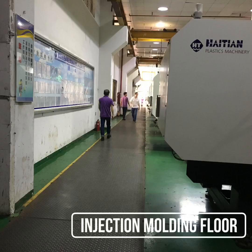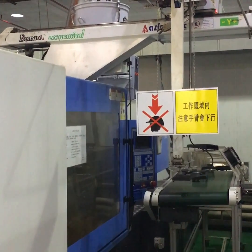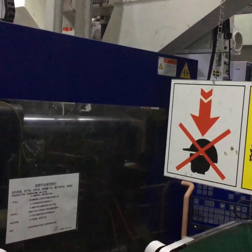We walked down a flight of stairs and found the injection molding factory floor. We're greeted by a room of large machines. Workers can observe the molding process through this plastic window. Once set up, the machines are highly automated. The machines I saw were working with no human operator at all.